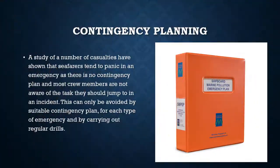A study of a number of casualties has shown that seafarers tend to panic in an emergency as there is no contingency plan and most crew members are not aware of the task they should jump to in an incident. This can only be avoided by a suitable contingency plan for each type of emergency and by carrying out regular drills.